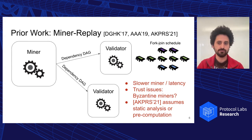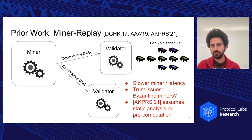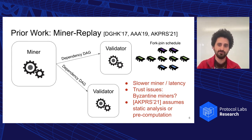This approach has some limitations. First is that maybe the validators can execute very fast, but what about the miner? The miner is still slow. It needs to go and execute the transactions first. And the overall latency is high.